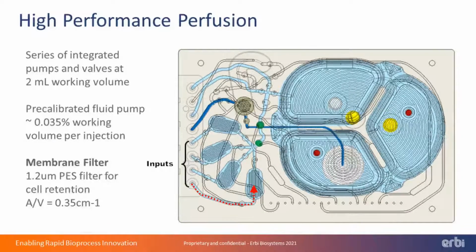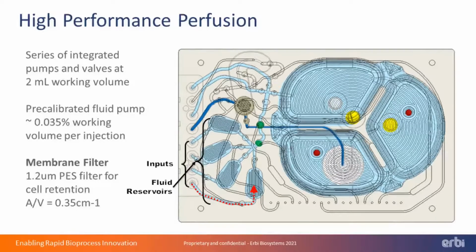The key to the Breeze system is an integrated package of valves and pumps. By combining all of the fluid control in a single microfluidic package, not only is reliability and consistency improved, but complex functionality and control can be automated. Let's walk through the flow path to see how we provide continuous input and output flow. A fluid enters from one of 4 bottle inputs on the left and fills an integrated reservoir.